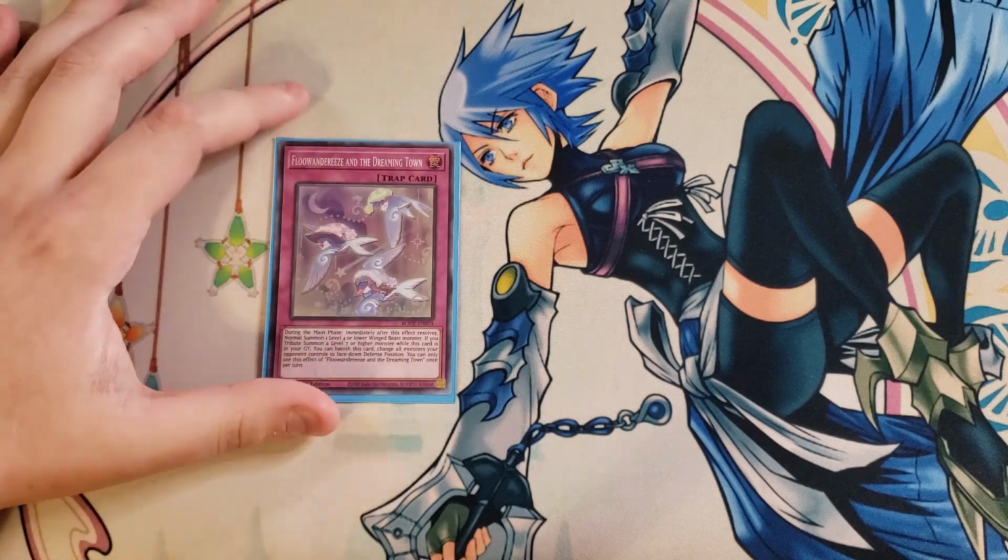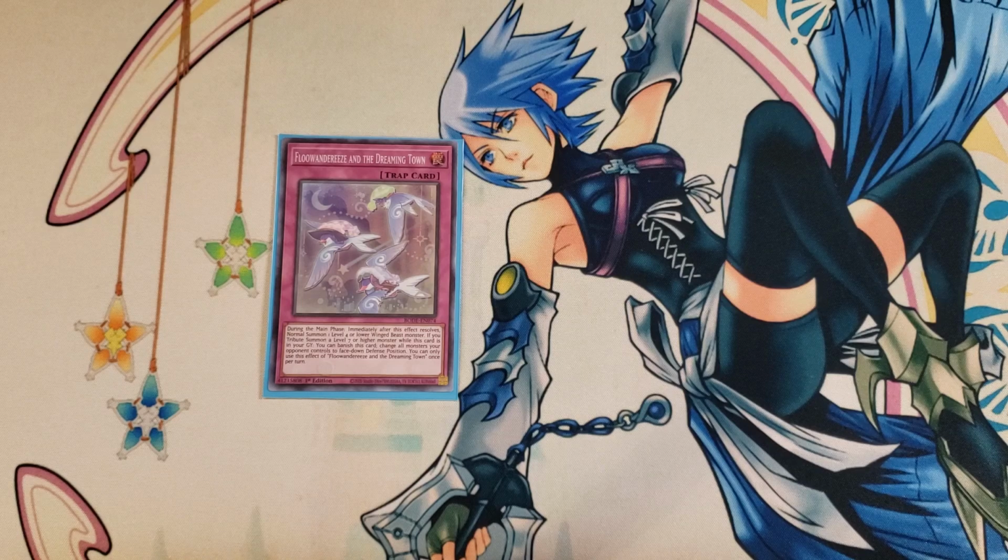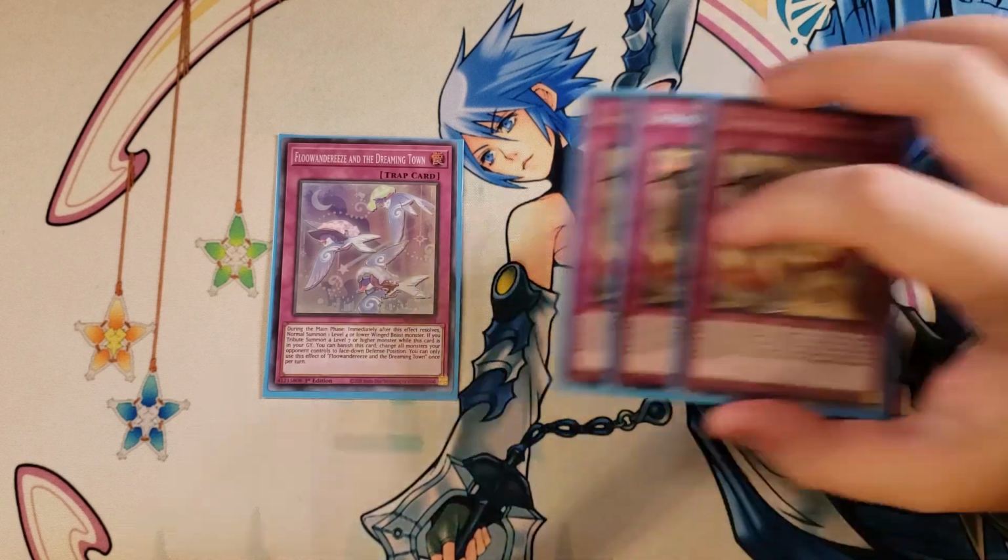Now that doesn't only just give you a normal summon, it actually is kind of like a Book of Eclipse, because if you tribute summon a level 7 or higher monster while this card is in your grave, you can banish this card to change all monsters your opponent controls to face down defense position. That's a really good effect just to be able to basically completely lock down your opponent's field and put everything in face down defense.